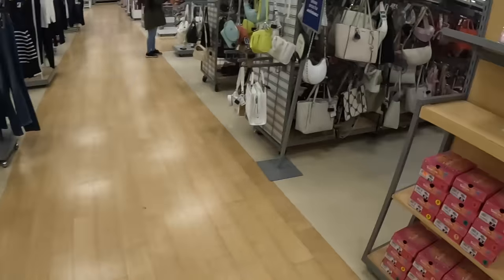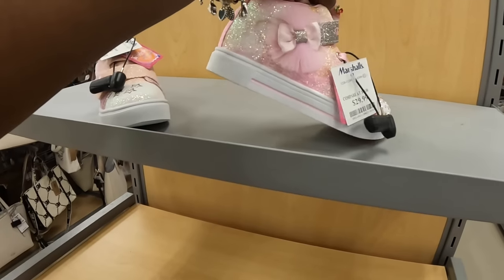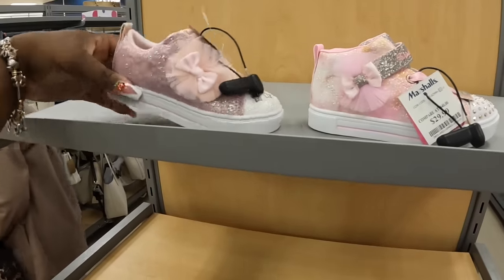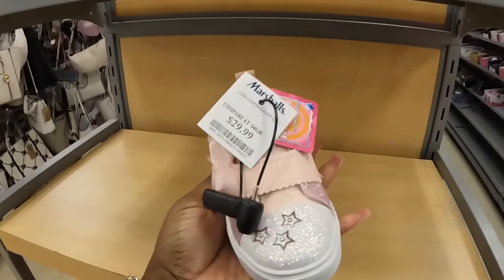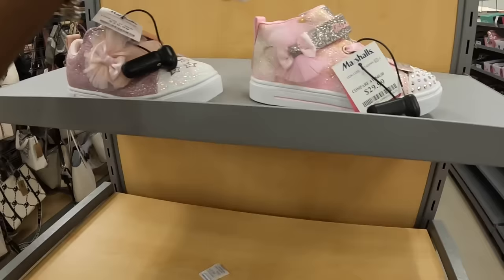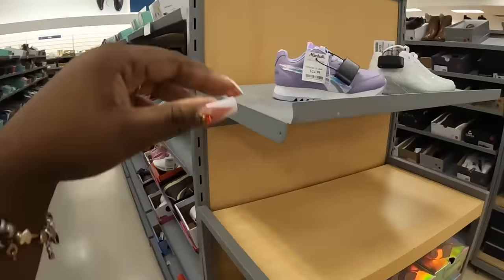Somebody has some popcorn in here, y'all, and it smells so good. Somebody has some popcorn or something in here, and it smells so good.